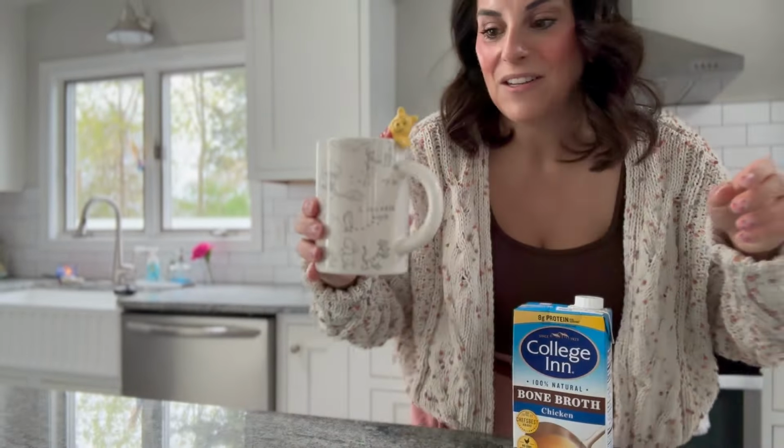Oh, he's so cute. This is technically my daughter's mug, don't tell her. I'm gonna put this in the microwave for like 30 to 45 seconds.